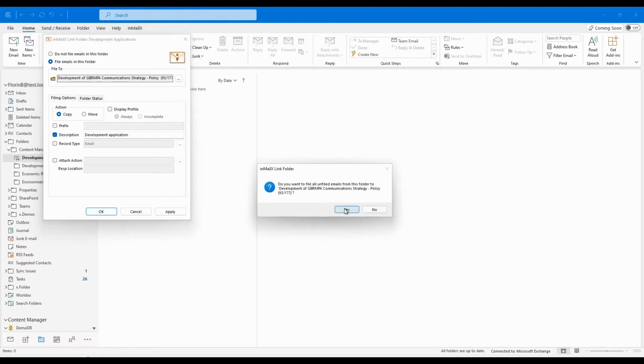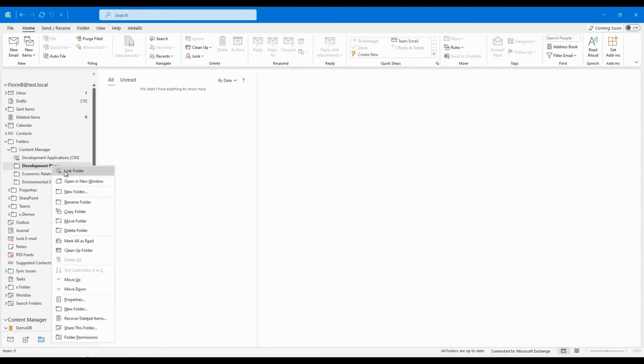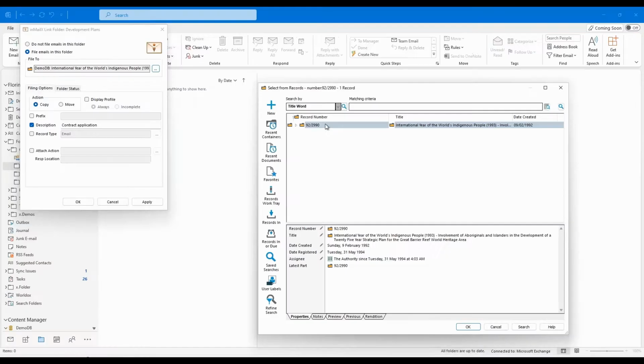It will ask whether you want to start processing existing emails. If you don't have any emails, it's not going to do anything. But you notice something else that now Emailbox has done. Basically, it changes the icon of the folder and also adds a suffix, in this instance CM, to actually help user identify which folders they have linked. So I'll just go into now also link this other folder. Again, I'll just simply go.